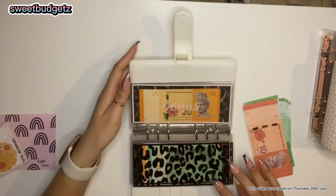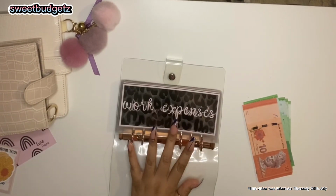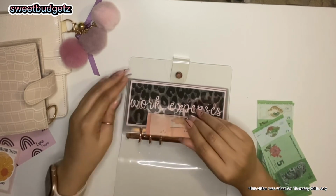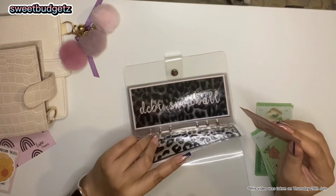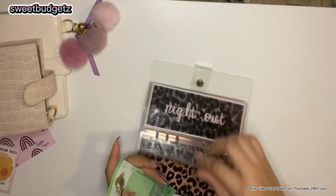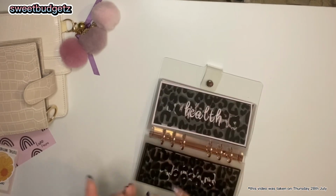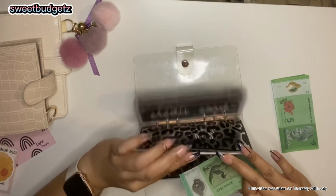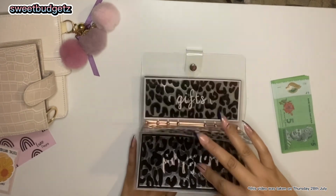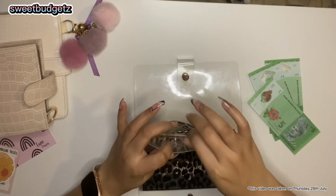And then I'm gonna put some in my sinking funds because I am going to go to the office again. So I do need some money for that. I'm gonna put probably like 20 inside here in my work expenses. And I'm gonna put five in health. I need to get used to these envelopes because they're super hard. And I think 5 in optical. 5 in health, 5 in optical.